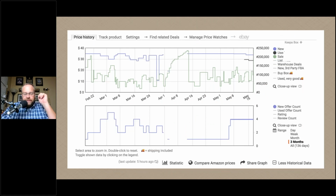Here's a Keepa graph with the historical information of the number of competitors selling this particular item. So if you are sourcing this item, let's say it's March 16th. You source this item on March 16th, and you're like, okay, it's selling for about $30. The sales rank is really good. It's only like 60,000 in sales rank. Maybe this is a toy. 60,000 in sales rank, it's really good. I'll buy that item.